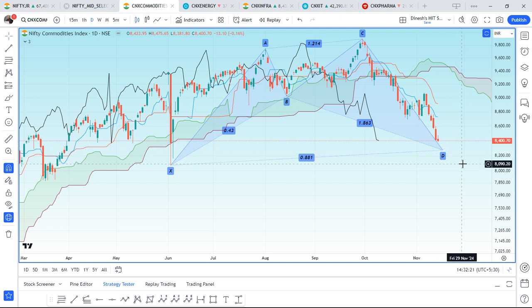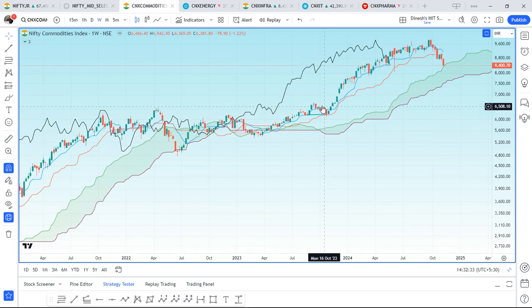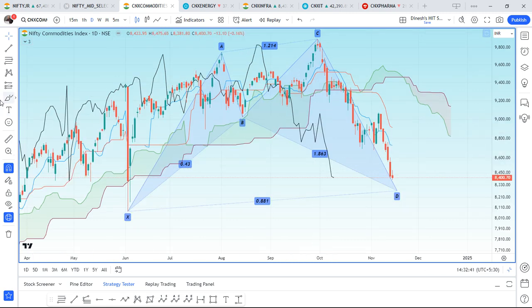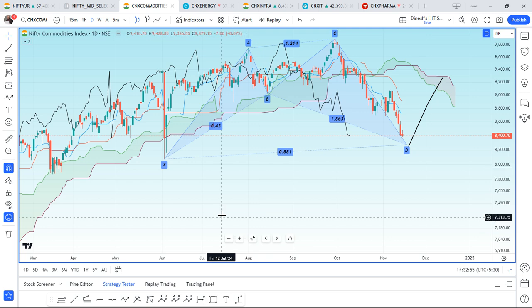Failure to hold 8,100, which is the June 4th low, would be bad for the commodity index, which would push it further down towards 7,600 and maybe further lower to this level. So watch out for that level. What kind of a bounce would I be looking at in this one? Would be something to the extent of, right, all the way back here at 8,850, or maybe towards this level of 9,000. Those are the levels we should be looking for.